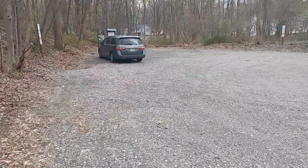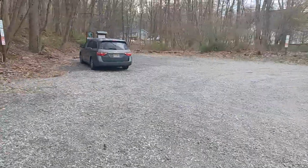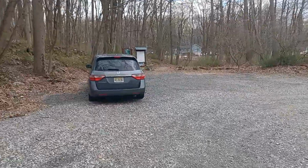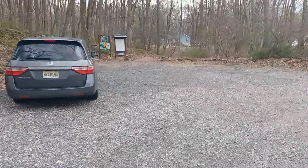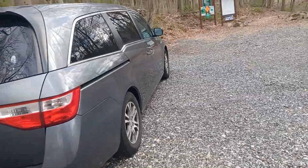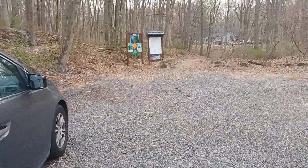There you go. So this is the parking area for the West Oxford Mountain Preserve. It's a Warren County park. I'm really happy to say that this one here had very little to do with me now for once.